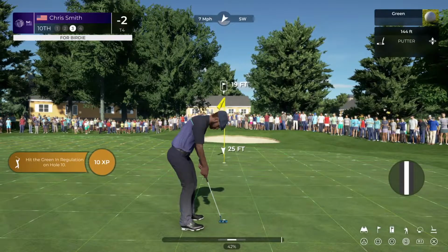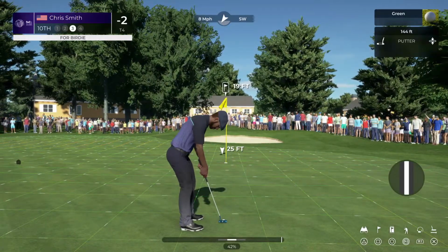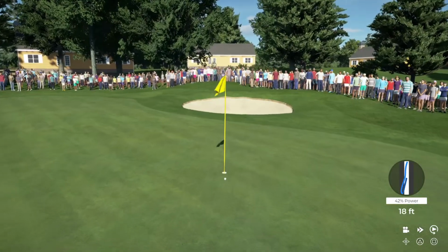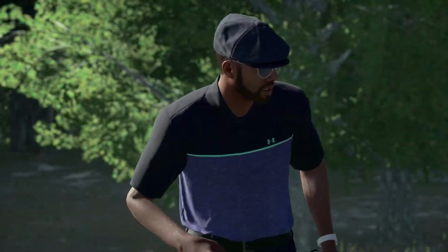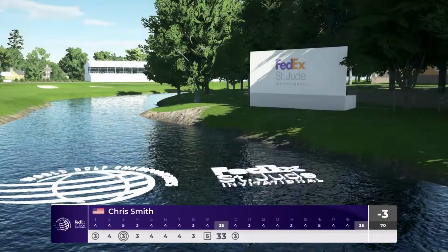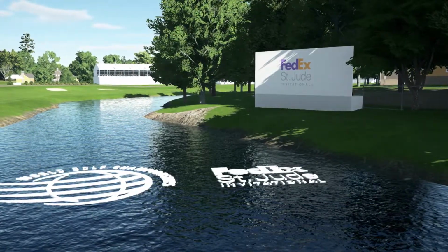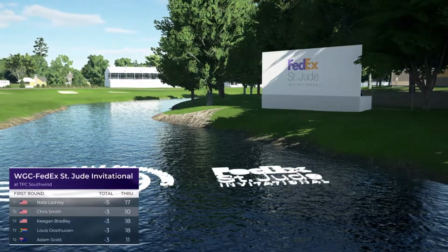Good putt to make this. Their short game has been very impressive. They've kept this player inside the top 10 all day long because of it. Well, that'll help you move up the leaderboard. And with that, we'll move to 3 under par. Our leader is a couple of shots up at this stage.